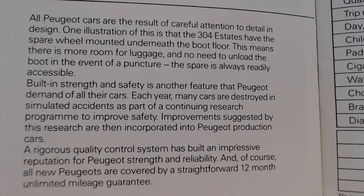Built-in strength and safety is another feature that Peugeot demand of all their cars. Each year, many cars are destroyed in simulated accidents as part of a continuing research program to improve safety. Improvements suggested by the research are then incorporated into Peugeot's production cars. A rigorous quality control system has built an impressive reputation for Peugeot's strength and reliability. And of course, all new Peugeots are covered by a straightforward 12-month unlimited mileage guarantee.